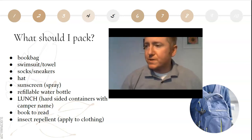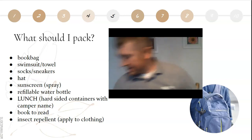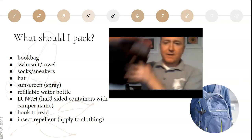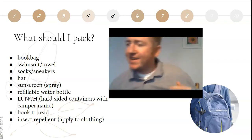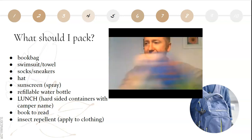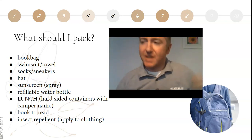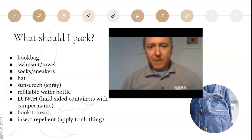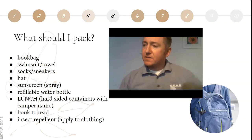So just a few words about what you should pack each day. I came prepared with some visuals. Your camper should come each day with their backpack, with their swimsuit and towel, with their socks and sneakers, of course. You might even want to pack an extra pair of socks in case they would get wet in the stream or something like that.